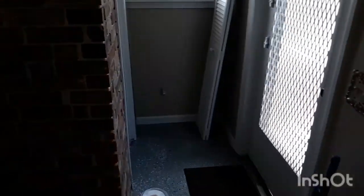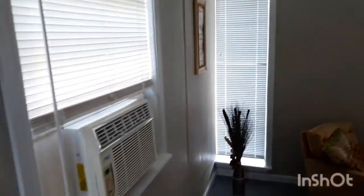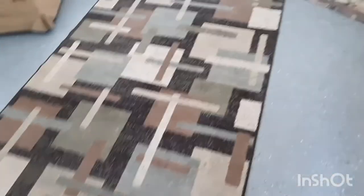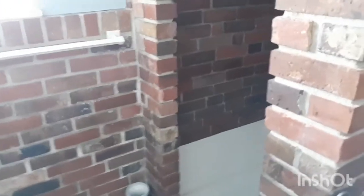$1,100 a month, includes water and electric. 122 2nd Street in West Palm Beach, close to Southern Boulevard and Jog Road, very close to West Palm Beach Airport. Bathroom. Shower.